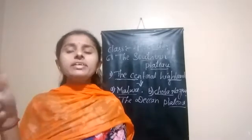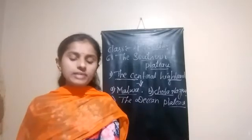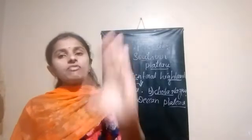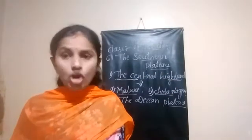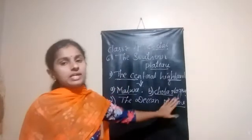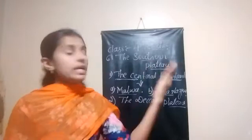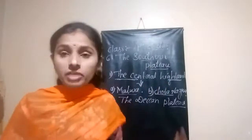The Deccan Plateau is popular for its rivers. Many different rivers flow in this region. Some rivers flow from west to east and reach the Bay of Bengal. Some rivers flow in the reverse direction, from the eastern side to the western side, and finally reach the Arabian Sea.